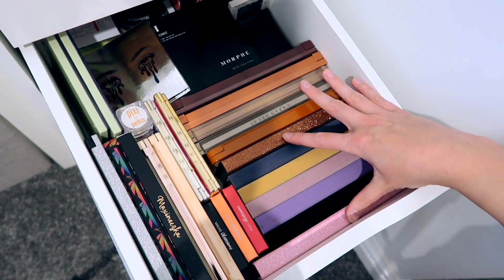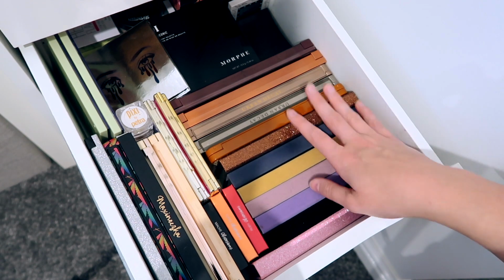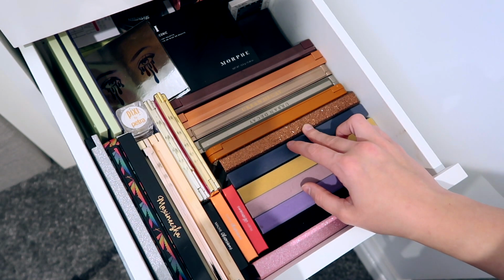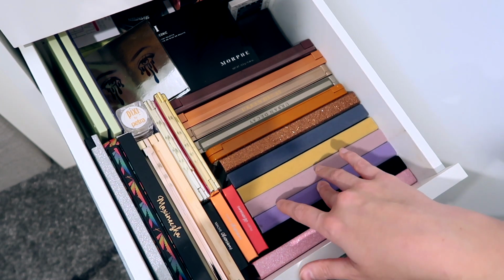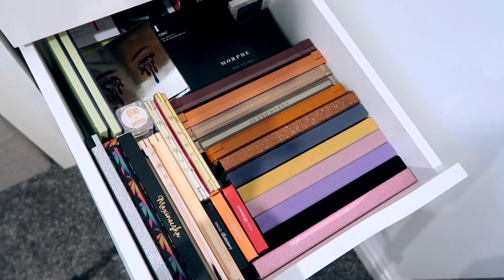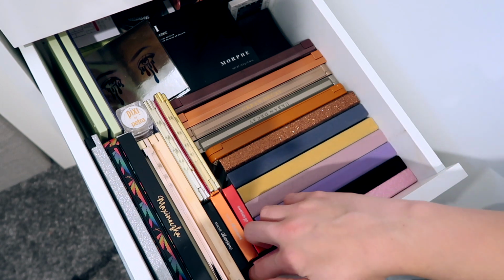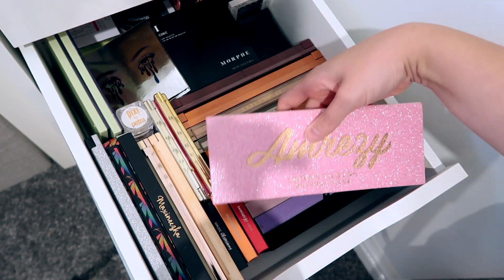So we first have my huge collection of Anastasia Beverly Hills palettes. I absolutely love their palettes. If you watch my palette tag, which I put up earlier on in the month, you'll know these are literally my favourite eyeshadows, and eyeshadows from a certain brand as well, because I just think they're absolutely amazing. They are expensive, but I'd recommend getting them from TK Maxx and stuff where it's a lot cheaper, because that's where I get quite a few of mine from.